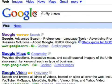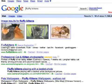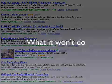Example, you're on Google, you're searching for a site about fluffy kittens. You're not going to troll through 100 different pages. You're going to choose the very top ones. We want to make sure that you're in those top results and not on page 10 somewhere where no one's ever going to click on it and find you.